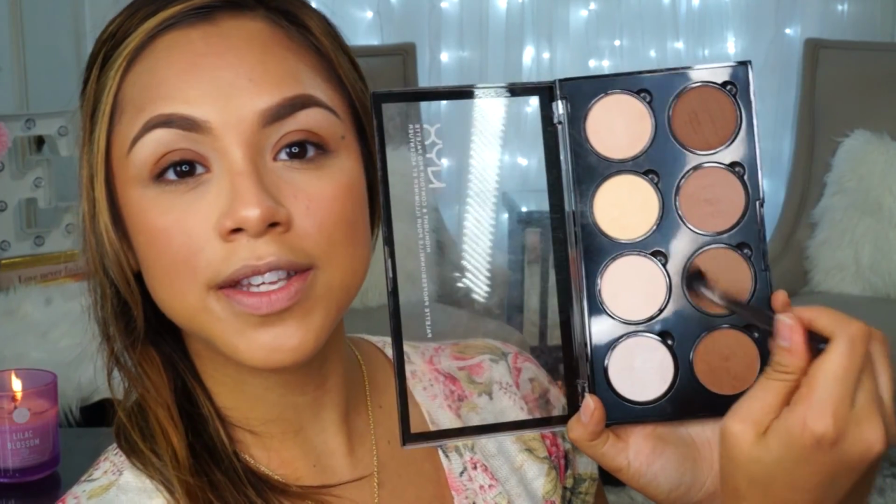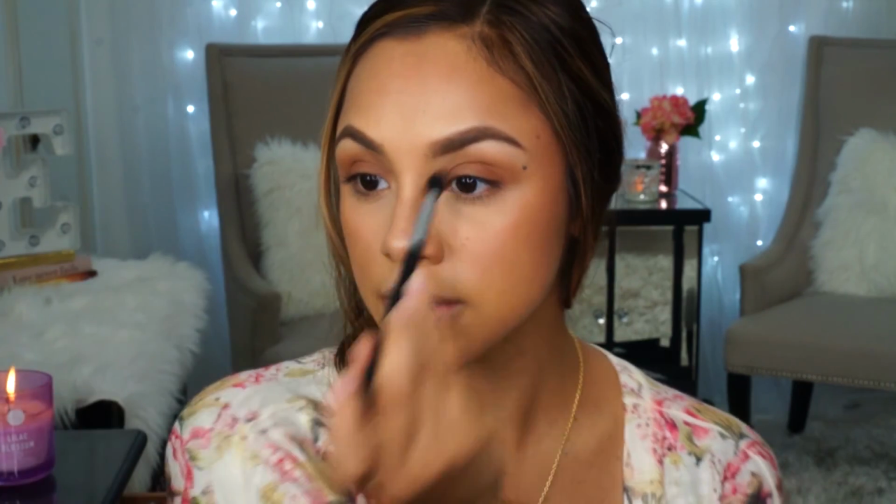This really doesn't have a blending brush. I could see where this could potentially be one, but it's not big enough. Do you see what I'm saying by not big enough? So I'm gonna go ahead and just take my 224 from MAC and dip it in this one right here and put it in my crease to soften up that lid color and just create some depth in my eyes. I'm just kind of swooping it back and forth in my crease and a little bit above also.